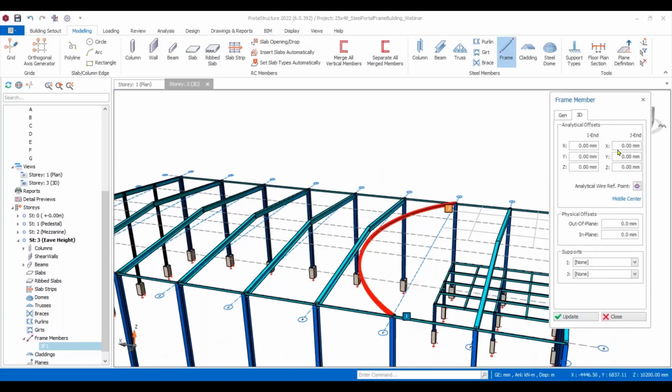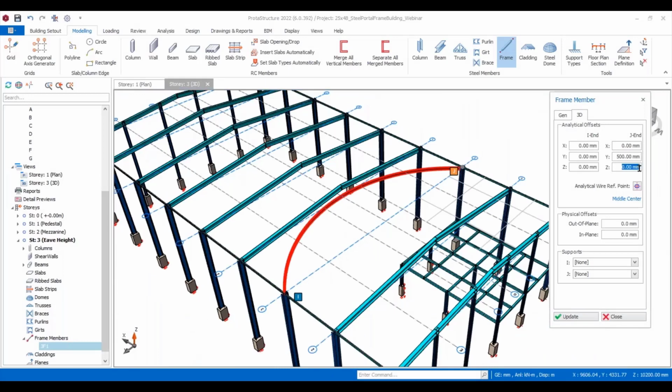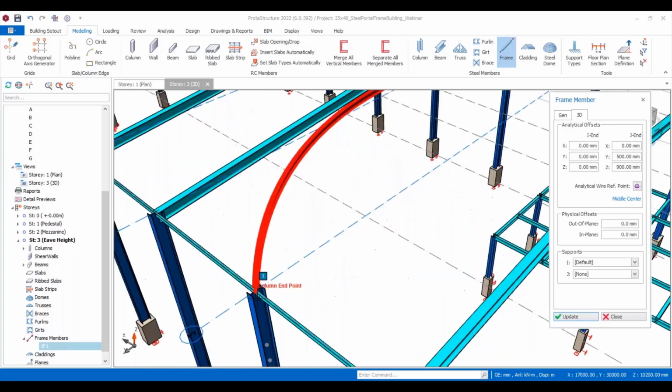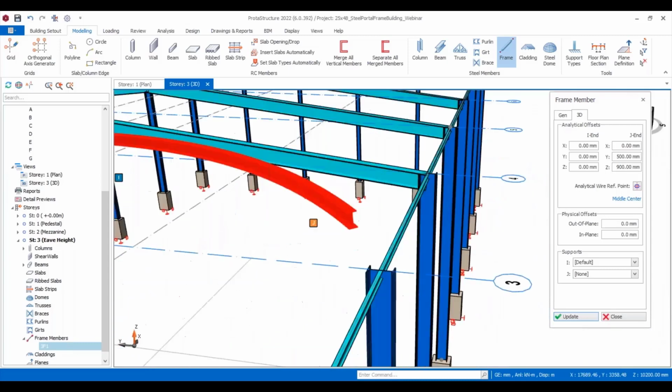And not just that, from your 3D here, you can also adjust the offset, the analytical offset, which, assuming we want to move this up by 500, you can always do that. Move it from the frame. You can always define any of this in order to meet whatever you have. And not just that, you can also define support for your frame element, a fixed support or whatever kind of support you may want to define. So you have all this flexibility.